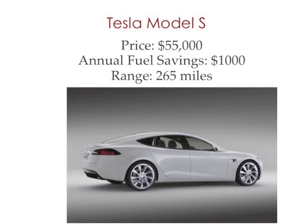If you have a lot of money and you want a really nice, high-performance car, it's hard to beat the Tesla Model S. With the federal incentive, this costs about $55,000. It's pretty expensive. It has an annual fuel savings of $1,000, and it has a good range. By EPA standards, about 265 miles. Tesla would say that it's even longer than that. So this is a high-performance vehicle with a long range. It gets there by devoting quite a bit of space to high-tech batteries within the vehicle.